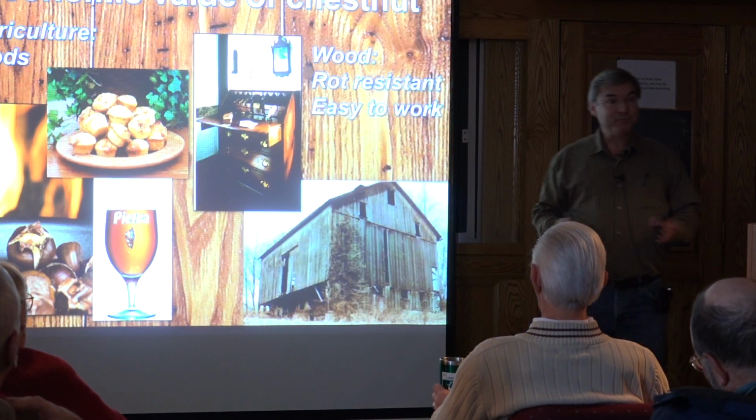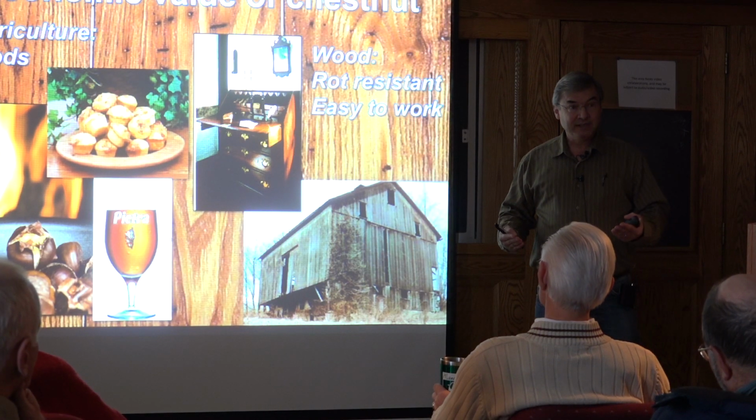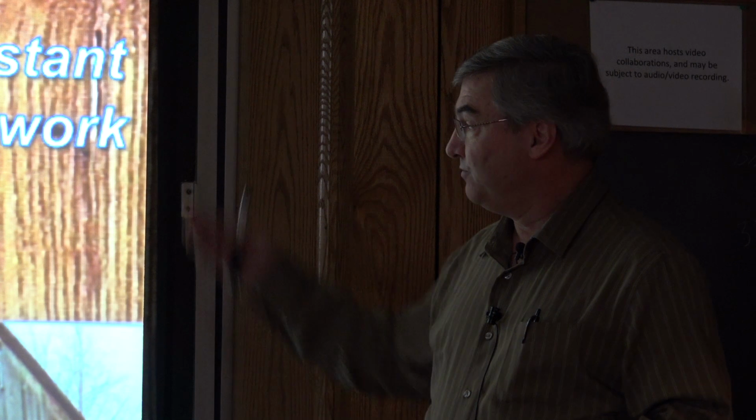Chestnut has a timber value, or a wood product value. Chestnut wood is very straight-grained and it's very rot resistant. It's kind of interesting. Telephone poles are made out of wood, or at least most of them are. The longest-used telephone pole was made out of chestnut, over 80 years, and it was not treated. It uses rot resistance, so you could use this for purposes where you wouldn't have to treat the wood. I always tell people, if chestnut was abundant today, everybody would be making their decks out of chestnut because it's rot resistant. Again, very straight-grained wood, very easy to work.